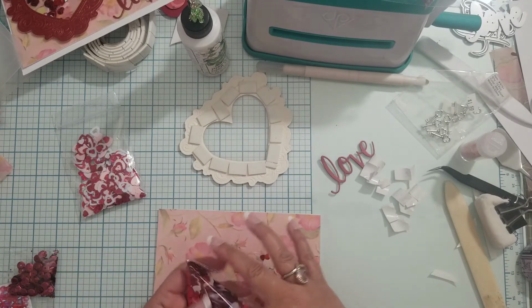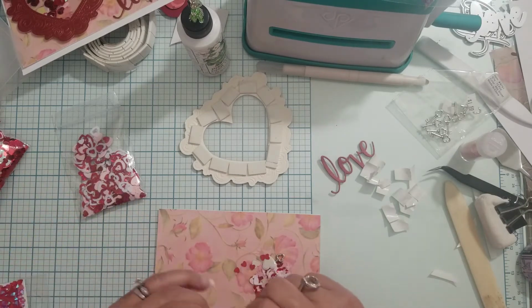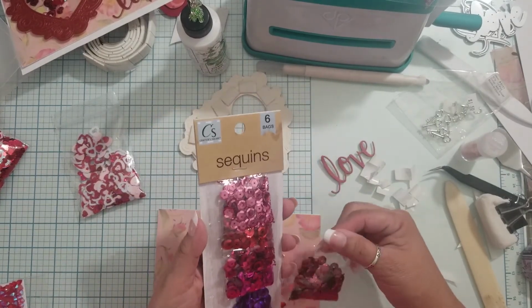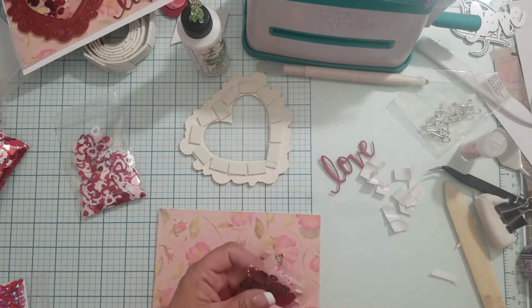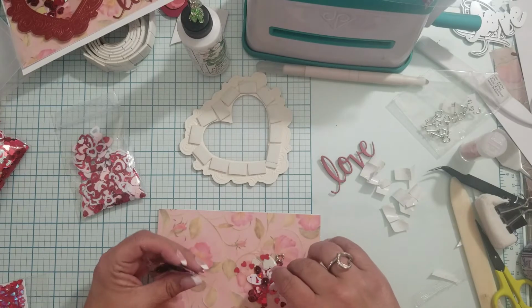Okay, I'm going to get some of these white guys. I just want to add the white hearts just for contrast. And this is from a shaker bit set. I also got these from Dollar Tree, and these are, obviously, $1, but hello. So go get cheap shaker bits from Dollar Tree. I just want it because it's just a different kind of red.